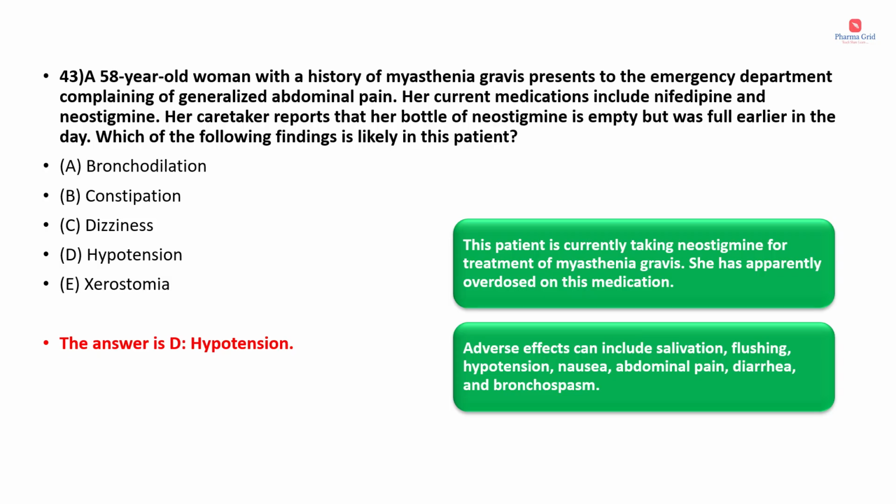The adverse effects can include salivation, flushing, hypotension. Hypotension is in our options, so hence hypotension came as the answer. Other adverse effects include nausea, abdominal pain, diarrhea and bronchospasm.